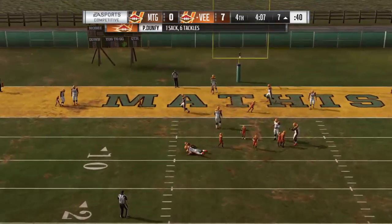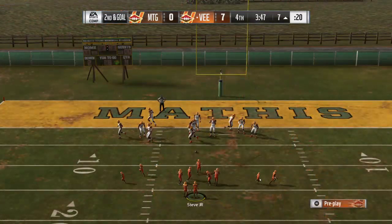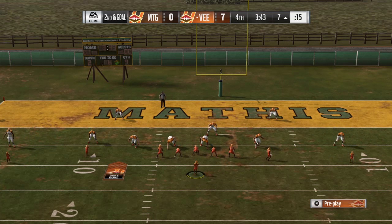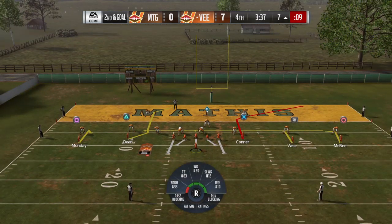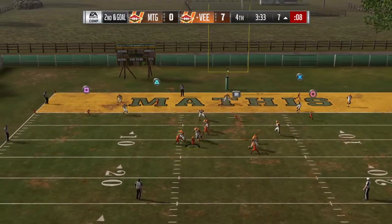Feeling the pressure here and taken down. A sack back at the 7. Well, if you're going to throw the ball on 1st and goal from the 2, the worst thing that should result is an incompletion for you offensively. But Brandon, this is a different type of football. Back in my day, 1st and goal from the 2, a lot of big people with big neck rolls were on the field trying to ram it in.